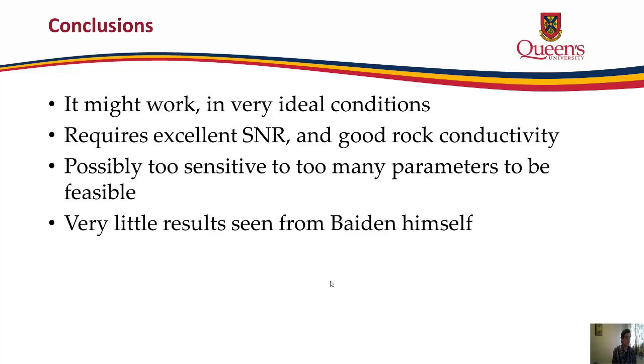I didn't actually test clock drift, and there's also sources of natural, very low frequency noise. So lightning, for example, has a lot of low frequency noise that it generates, and there's also very low frequency signals that are generated for other tracking systems. So really, it's not overly promising that this is a realistic system. And also, very peculiarly, there's very little results seen from Baiden, the man who patented the idea originally. In 2009, when he first released information about this, he said that he had some preliminary results, but I haven't seen anything from him about this system since then.